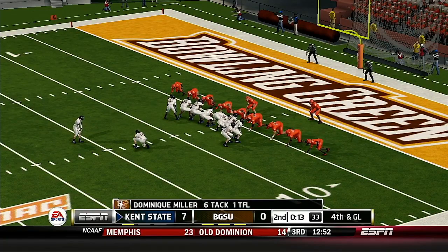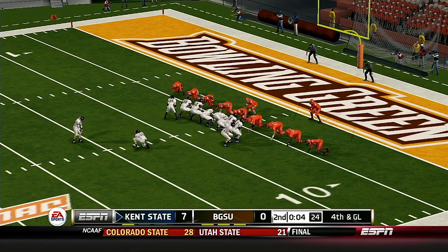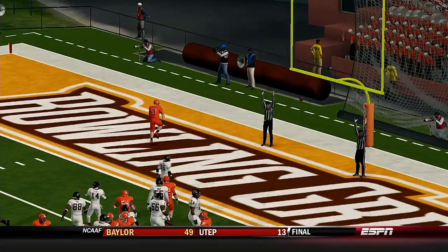Fourth down. This one should be makeable. Kent State can make this a 2-possession game with this field goal. He gets it up, and he got it.